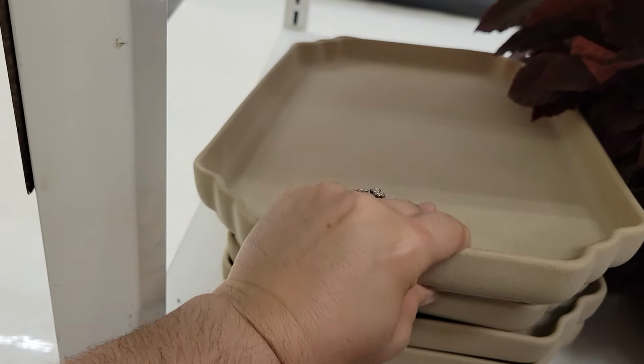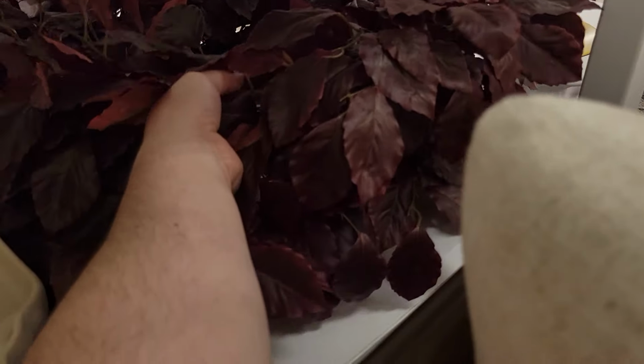This tray is really pretty. I love the detail on the corner right there. It is very unique and you don't really see trays in that shape.